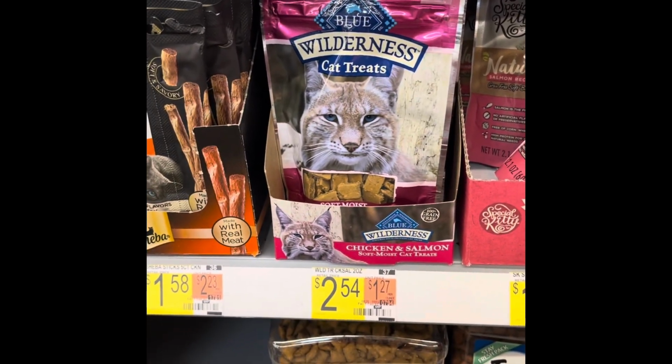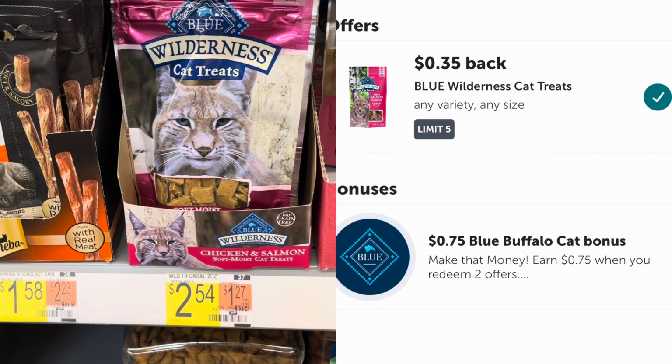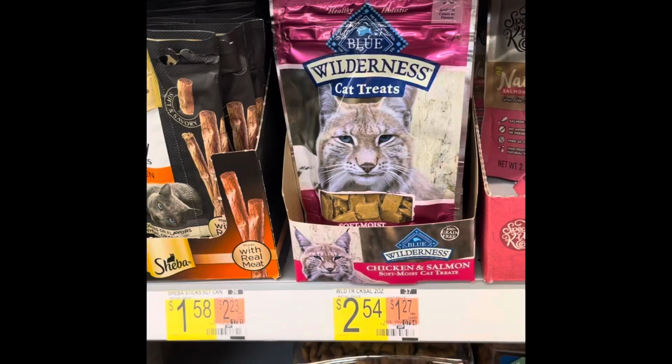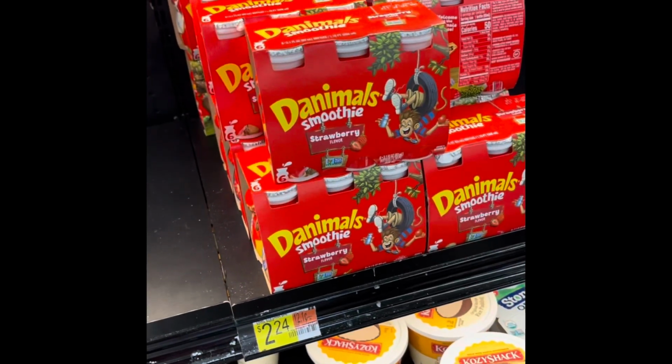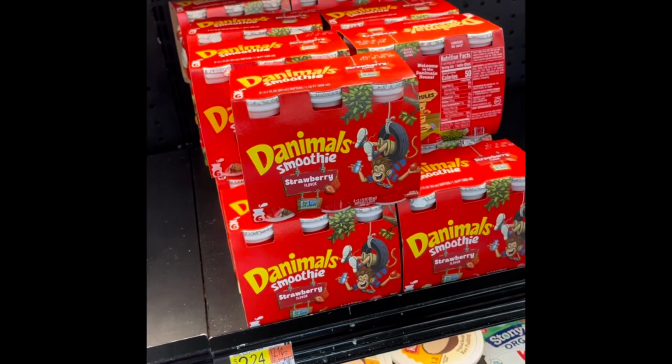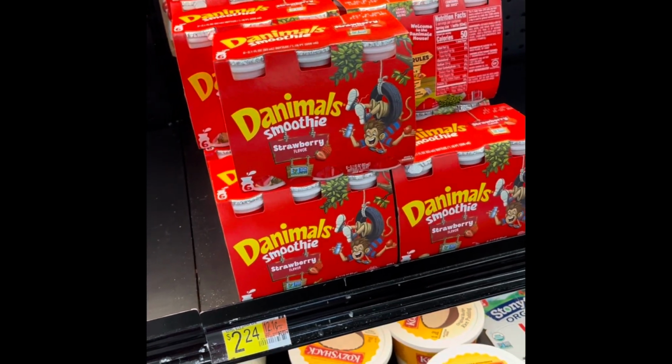And then we have an Ibotta rebate for 35 cents back, making these just $1.19 per pack with the rebate. All right, there's a lot of great deals out right now for the Danimals. I believe at Publix you can get these for free, but I'm here at Walmart and I need them right now because somebody in my family just had some oral surgery.